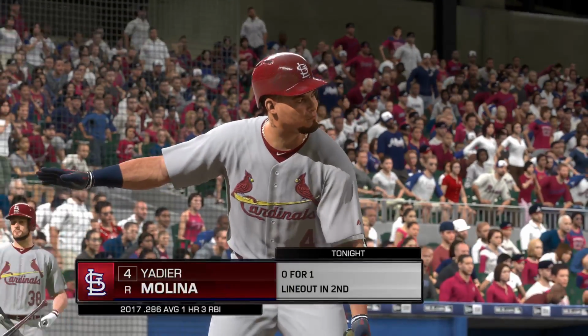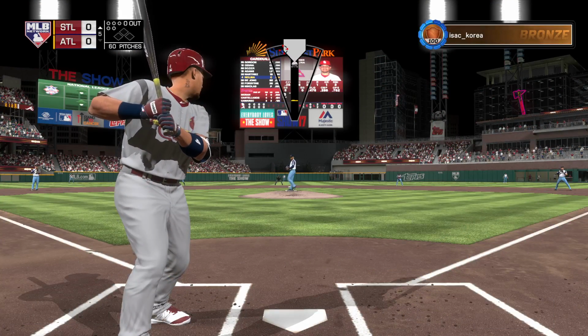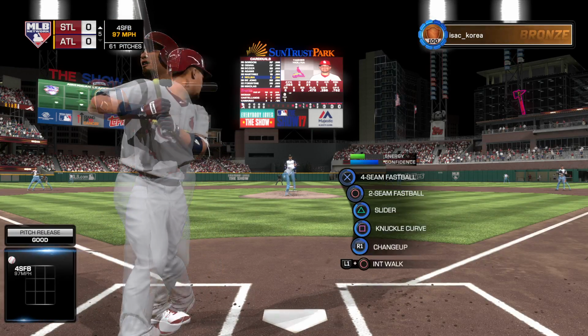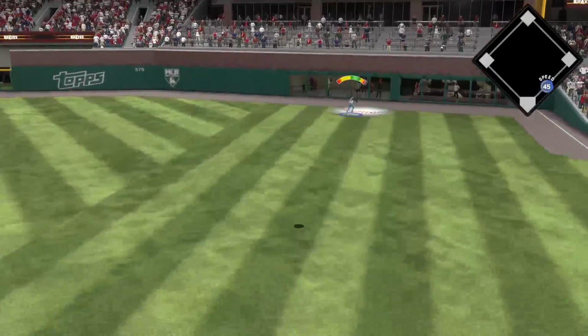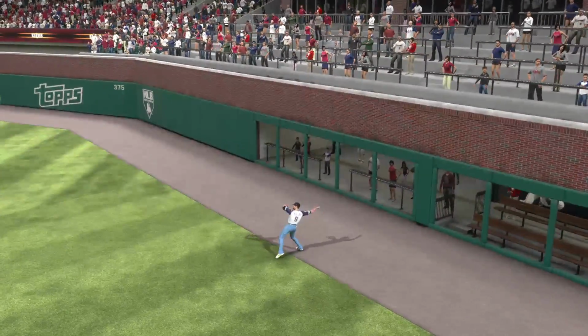Here's the catcher, Yadier Molina. He'll start things out as we begin the 5th. The catcher, number 4. Ready with the first pitch. Here it comes. And there's one well above the zone for a ball. Here it comes, 1-0. Hit the other way out toward right field. Castellanos has a beat on it. He's got it, 1 away.